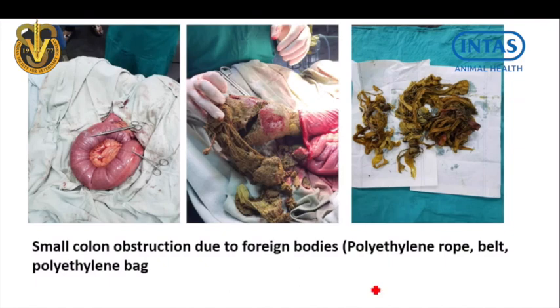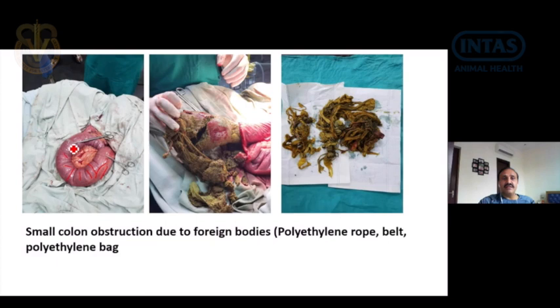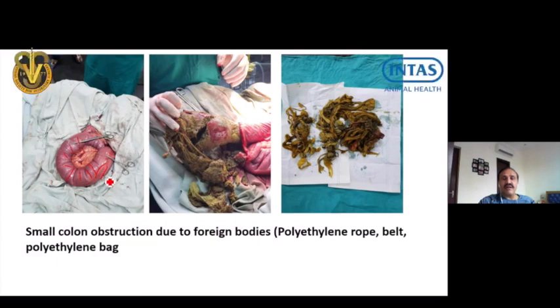And this was in the small colon. One of my friends from Chandigarh referred this one, and the horse had a history of eating foreign bodies. When we took out the intestine, we saw those foreign bodies were present in the small colon. This is small colon. How did we identify it? Because there is a band here. You can see the band and sacculations. Last lecture I told you that sacculations will be there in the small colon as well. So with these sacculations and the band, we were able to identify that this is a small colon obstruction due to foreign bodies: polythene rope, belt and polythene bags.